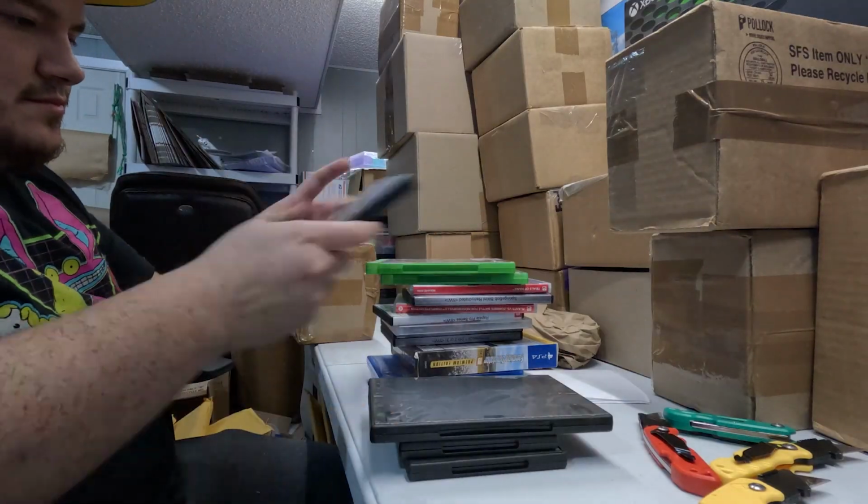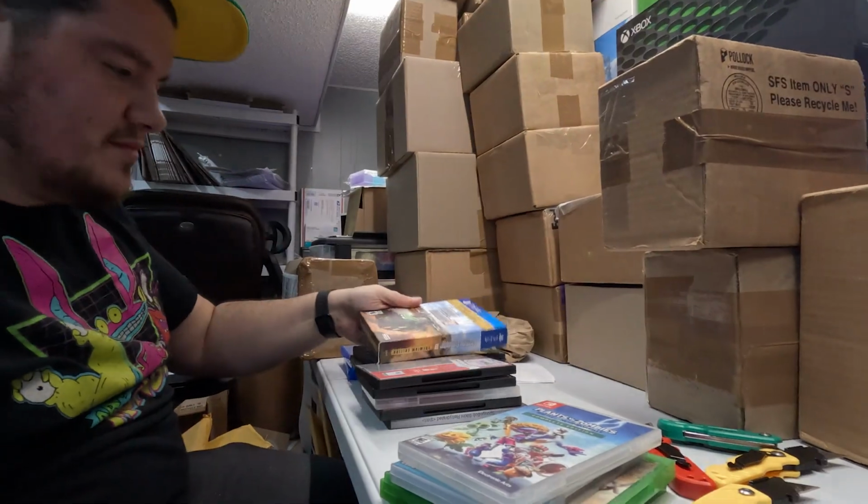A lot of these are just the case, so disc or cartridge only. So this is a premium edition. I don't know if this is what I was supposed to get, so I'll have to look at that. And by not supposed to get that, I mean that it might be worth more, so we'll have to see.